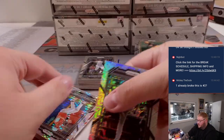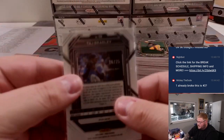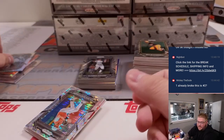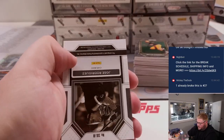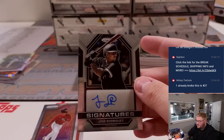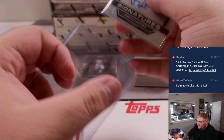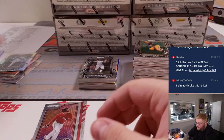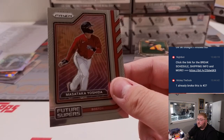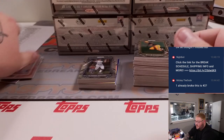Taj Bradley mojo. One of the top pitching prospects for the Rays. It's fixed, 16 out of 25. The Rays going to Michael. First auto coming up. Jose Rodriguez on the signatures for the Chicago White Sox and Chris. Masataka Yoshida, future supers. All the Yoshidas going to the Red Sox and Ed P.